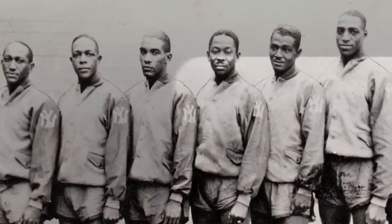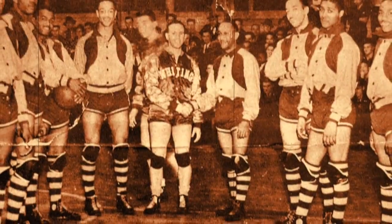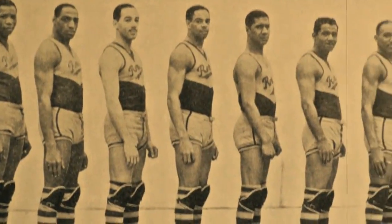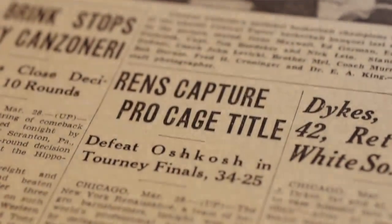From 1923 to 1949, the Rens won 2,588 out of 3,117 games. That's a staggering winning percentage of over 85% during a span covering 25-plus years. And in the 1932-33 season, they won 88 straight games in 86 days. And that team, collectively, is enshrined in the Basketball Hall of Fame. They also won the inaugural World Championship of Professional Basketball in 1939.